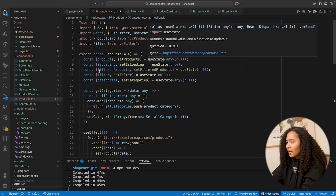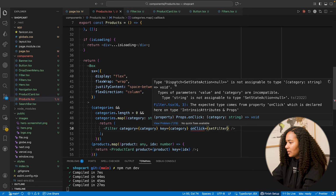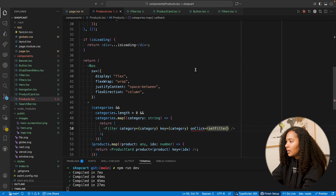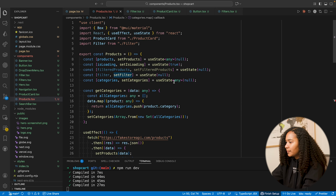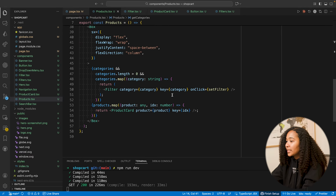All right, so we're going to say set filter. On click, we're going to call set filter. That's the type. React dot, category string, null or string. Get rid of the null. Oh, created more issues. Null. Good, everybody's happy. All right, so on click, we're going to set the filter.